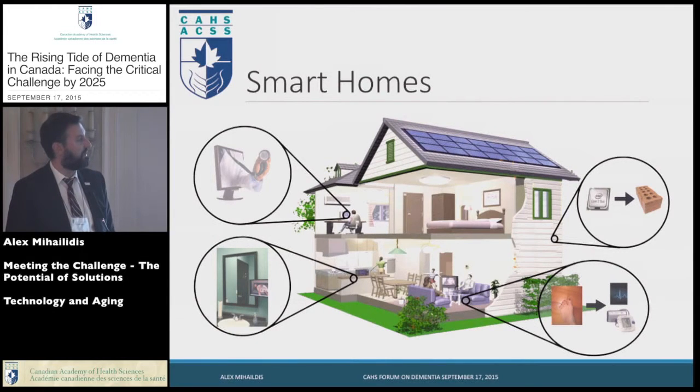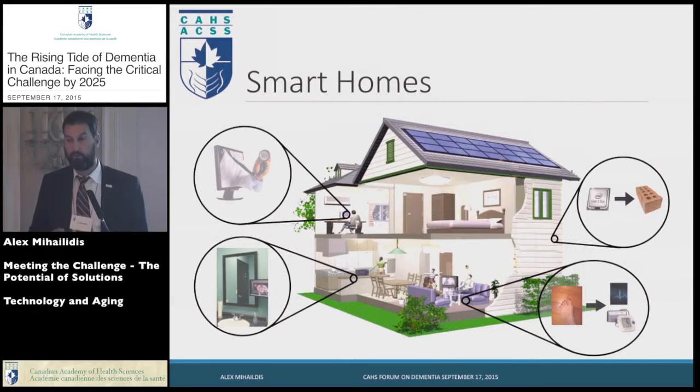We're also seeing telehealth come into the home more rapidly, and we've heard some aspects of that throughout the day. This is an area that will obviously continue to grow, especially as more older adults wish to stay in their own homes.